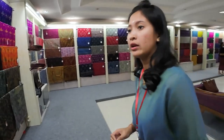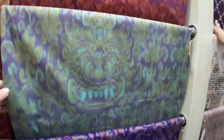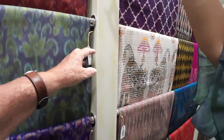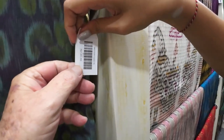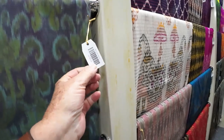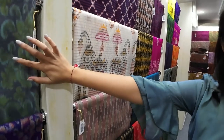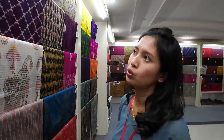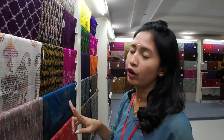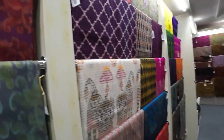One like this, maybe 1 month. 3 months to make like this one here? 3 months, that's right. 3 months for that one. And it's about $184. How much material? How many yards? How many meters? About 2.5 meters. And it takes 3 months for that one.